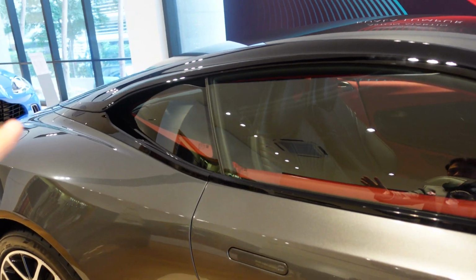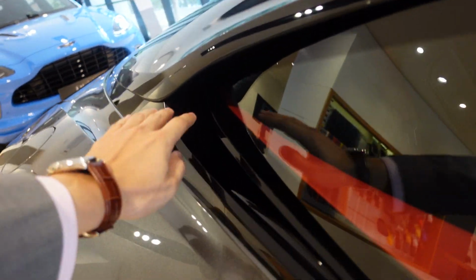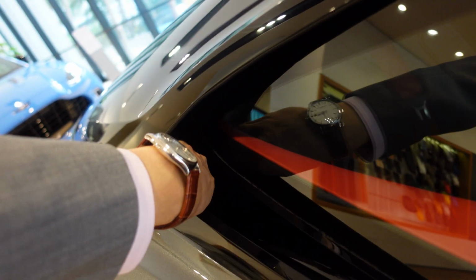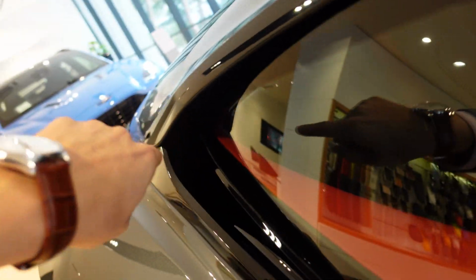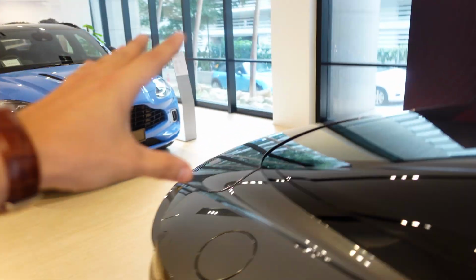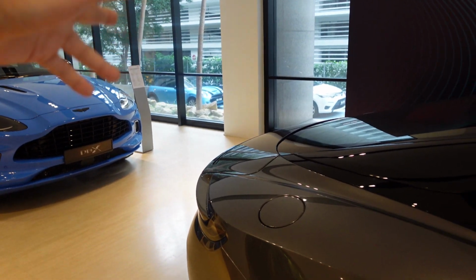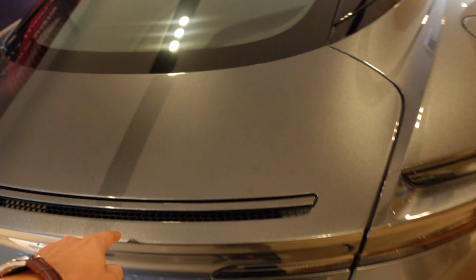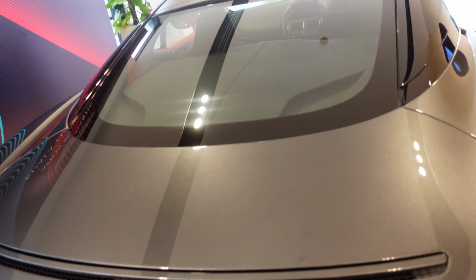And let's come to the side over here, okay? This is super cool. You don't even see it, but if you really look closely, there is an air vent over here, and this air vent is to create downforce for the rear. And how does it do it? You don't need a big spoiler to do it. So with the air coming down over here, it actually comes out through here on top of the hood. And how did it actually do it? Let me open the boot and show you how. Alright.